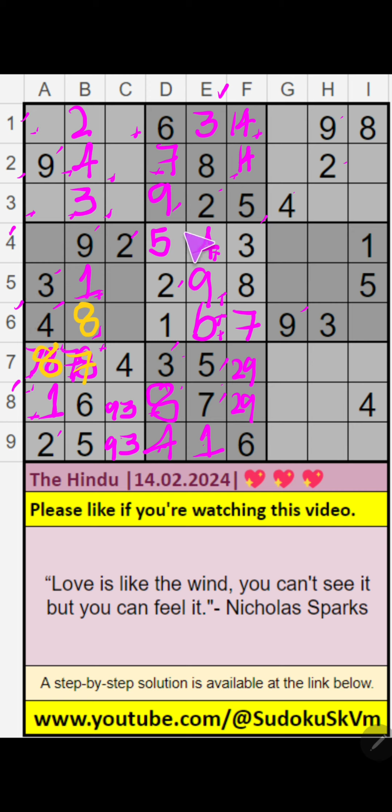4th row and 5th row, we have 5. So 5 can't come in these cells. Then 5 is confirmed here. Then 4th grid, 2 numbers are remaining: 6 and 7. It will come in one of these cells. We will confirm later. First row and second row, we have 8. So 8 can't come in these cells. Then 8 is confirmed here.